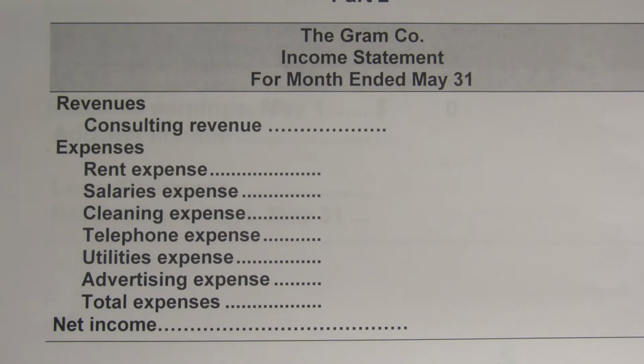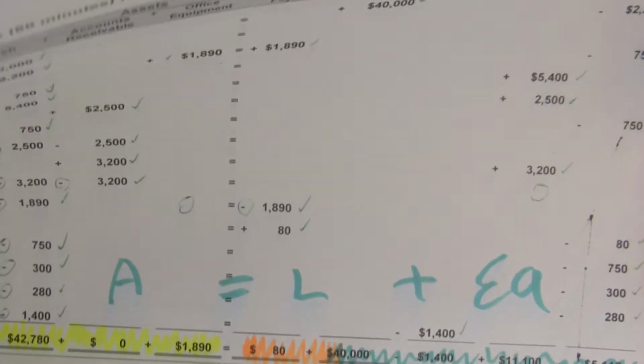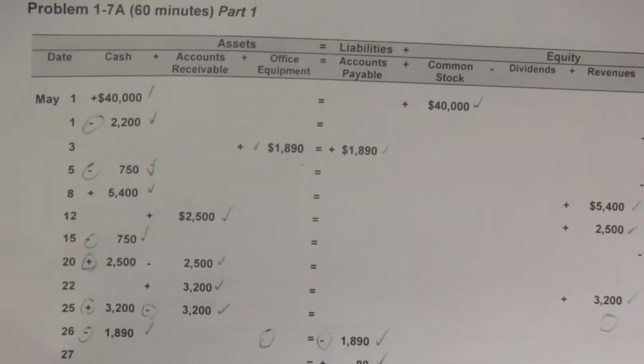Problem 17A continued. We're still talking about the Graham Company. I'm not sure what the Graham Company sells, but I don't think I'd let my granddaughter go out with the owner. Anyhow, it's asking us to interpret this sheet that we filled out the last time with all those numbers. Remember that one?